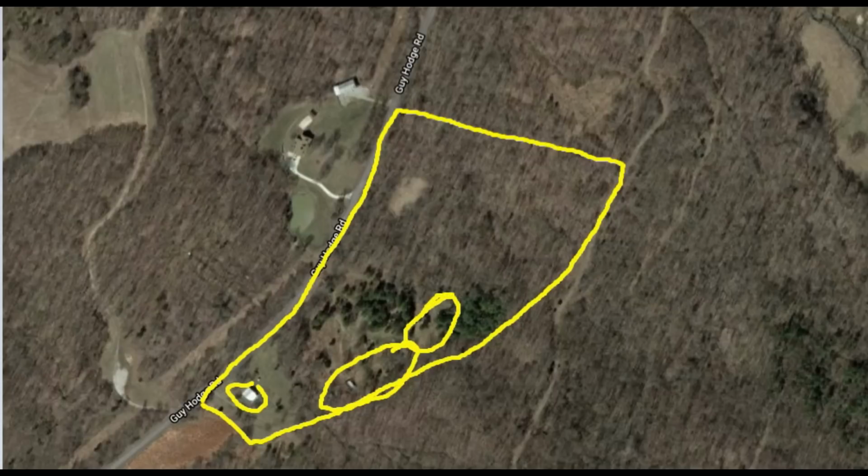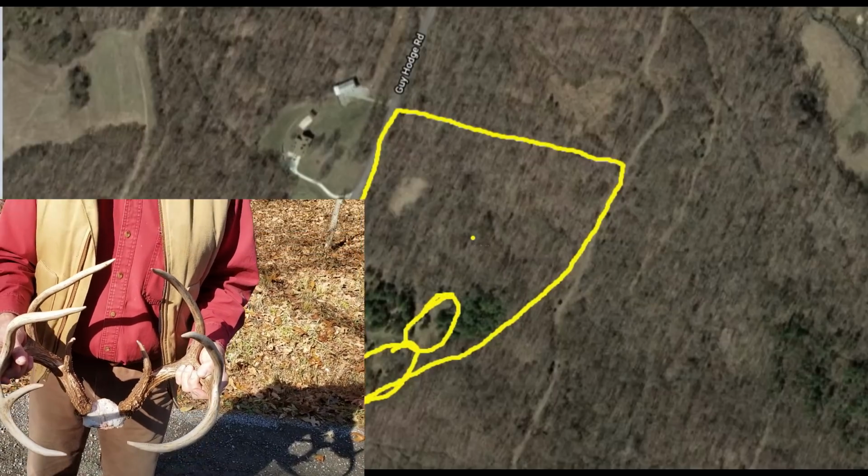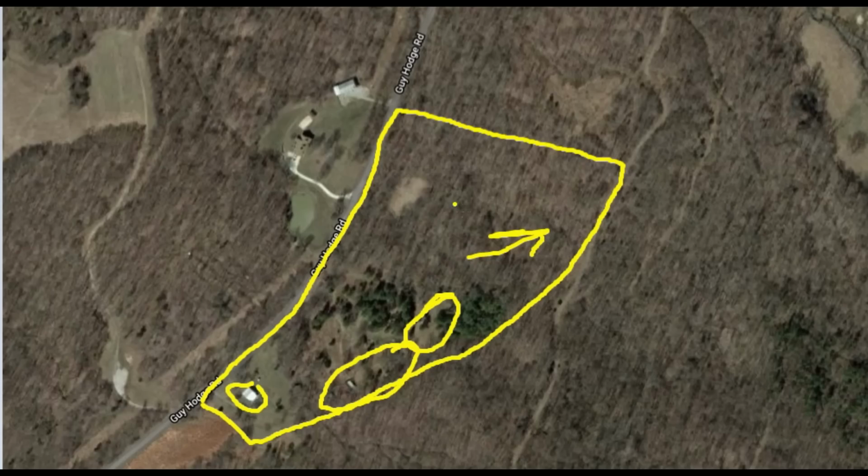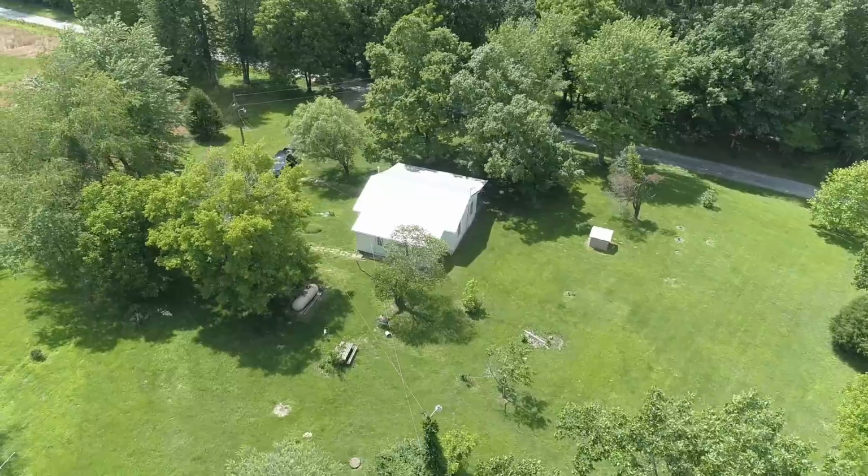As I mentioned, it is very good hunting. Dwight has harvested many nice bucks off of it. This is a ridge going uphill, if you can kind of visualize that. It's a beautiful mix of hardwood and softwood.